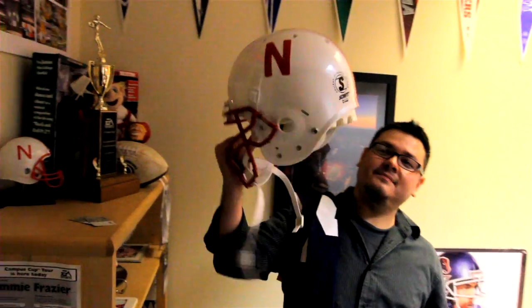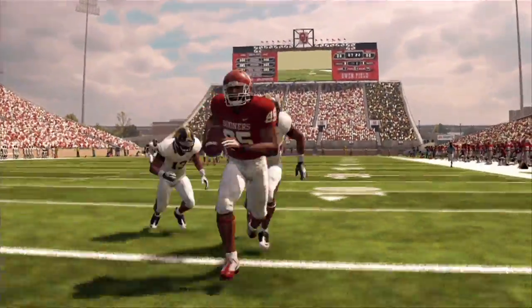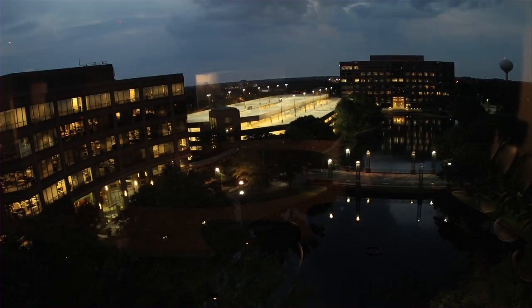Like the fans and teams who take pride in their school colors and traditions, the EA team is honored to wear their uniform as well. And as college football fans know, a new season begins when one season ends. So from now on, this is the making of NCAA Football 13.